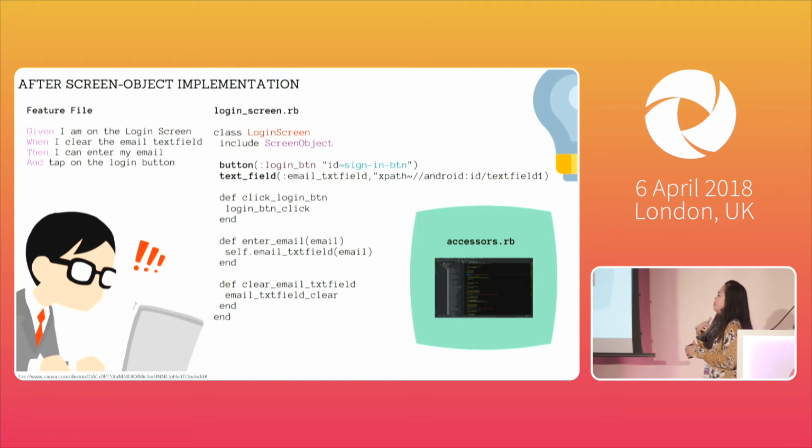Then we just define the element type that we're using. In this case, for example, we're using button. We define that variable, calling it login button, and then we just pass the argument as the path. We just say ID sign-in button. We don't need to say find element, any of that sort. The same with text field: we just provide a variable name for our text field and then pass the path. Then we go on and define the functions that we want to do for these elements. For example, with button, we say define click login button, and we pass in a method that says login button click. Same thing for text field and clearing the text field. But you're probably wondering, where do all of these scripts come from?